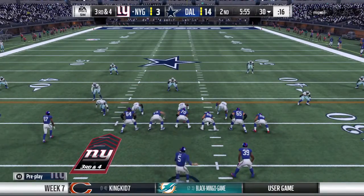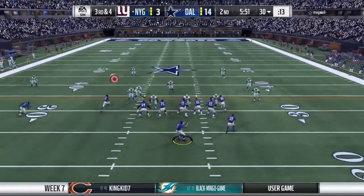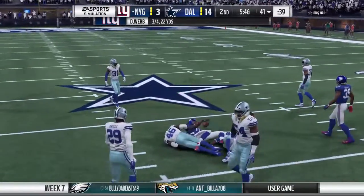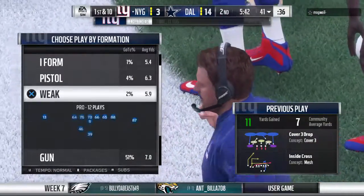Here we go now. Back there in Philly. Here we go. From the gun on 3rd down, Webb. And he will find his man on the end route. Complete. 11 yards for number 11.